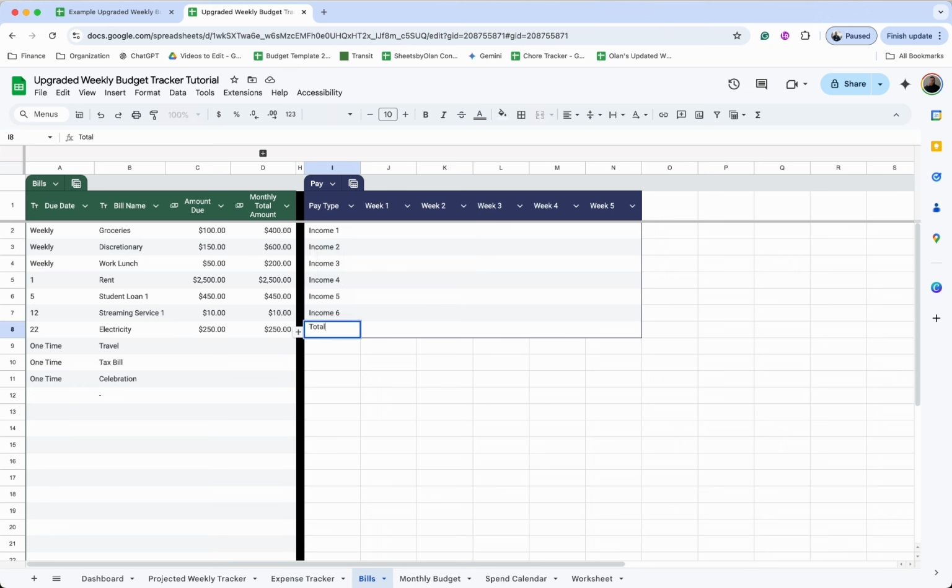And let's go ahead and put total. Down here, we're going to put equals sum. And we're going to sum up these ranges. Now use the fill handle to drag this formula over. And this will adjust the range that it's looking up automatically, so you don't have to.